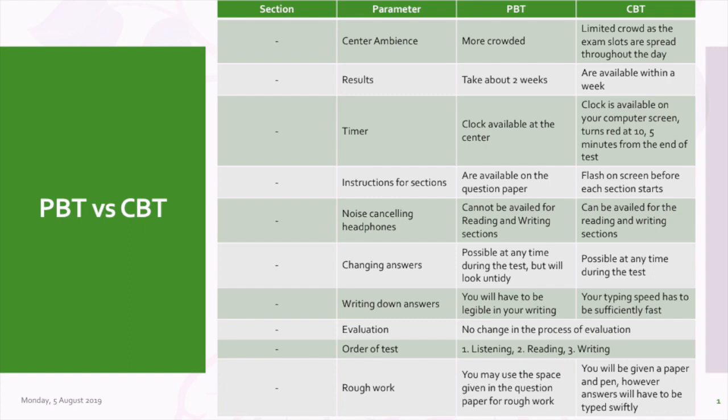The next thing is the instructions. The instructions are pretty much the same for both test formats. The instructions are available at the beginning of each section in the question paper if you are writing a paper-based test, and the instructions will flash on the screen before each section starts in the computer-based test. You will have to make sure you read them very, very clearly, whether you're writing a paper-based or a computer-based test. It's not a pro, it's not a con here for both these formats. It's just that the instructions are available in a different way.